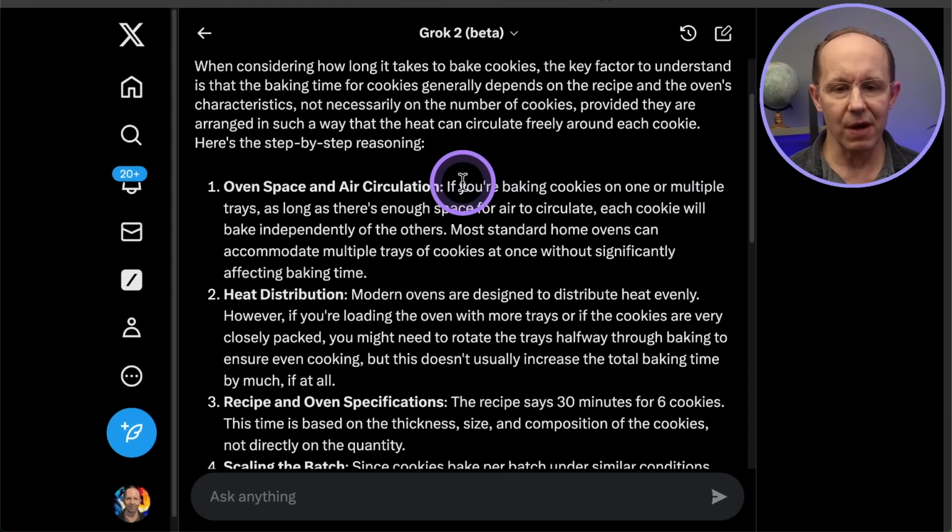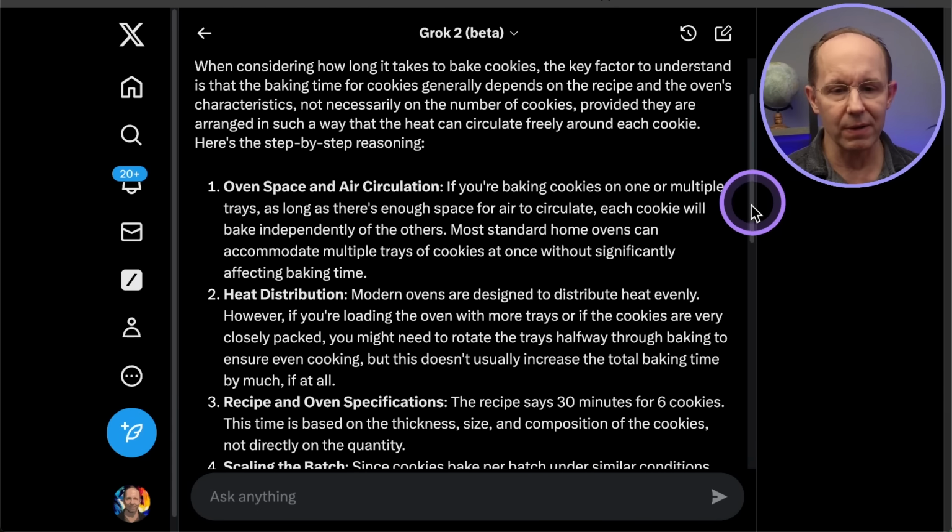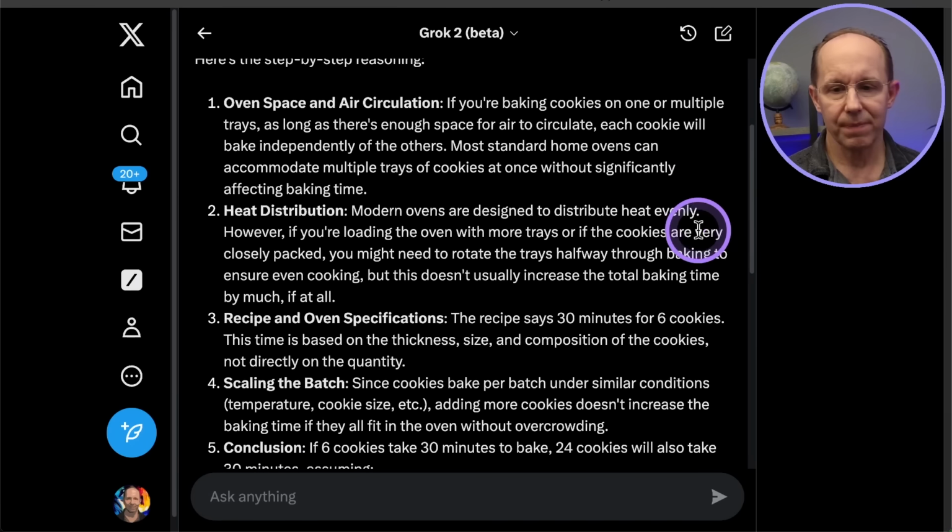Oven space and air circulation: if you're baking cookies on one or more trays, as long as there's enough space for the air to circulate, each cookie will bake independently. Most standard home ovens can accommodate multiple trays of cookies at once. Heat distribution: even distribution of heat.